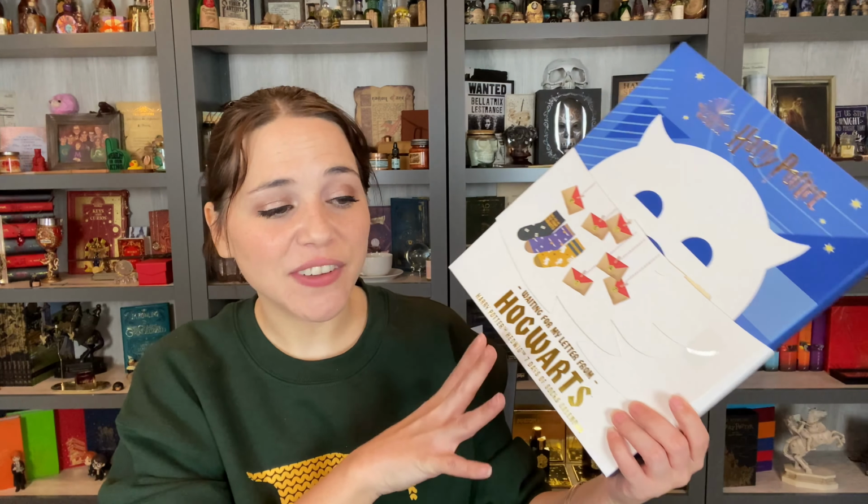Again, that's the only downfall to this box, the risk of getting duplicate items, especially if you already have a lot of licensed merchandise in your collection. I actually really don't have that much licensed merchandise. Most of my collection is just from Harry Potter subscription boxes through the years. But as always, guys, you will have to let me know what was your favorite item, least favorite. I honestly did not have a least favorite item. Even the little kids advent calendar, I'm very excited about.